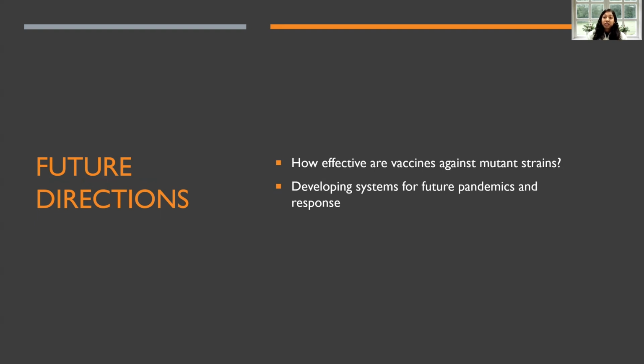Now, future directions to look into. We now have heard about some mutant strains of COVID. Some open questions are, how effective are vaccines against these mutant strains? And do these mutant strains affect the different organs differently? Those are all questions that we have yet to answer.